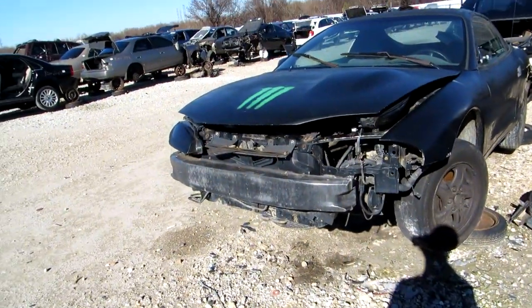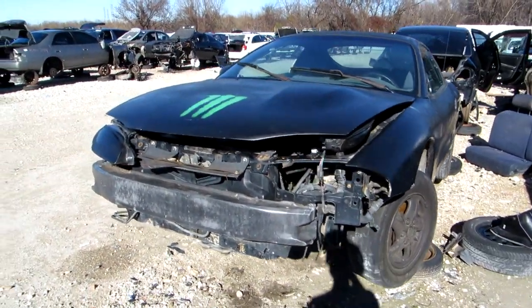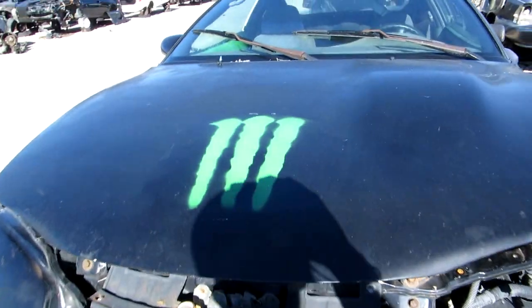I found Ken Block's actual Mitsubishi Eclipse here. You can tell by the Monster logo on the front. Yeah, this is definitely Ken Block's car. You can just tell, it's black, it's got the green interior. It's got the Monster logo up front. That's cool, we've got some royalty here.